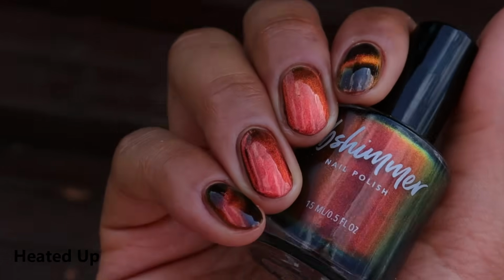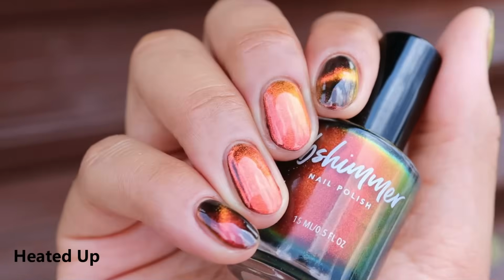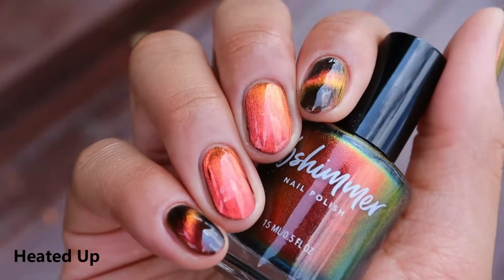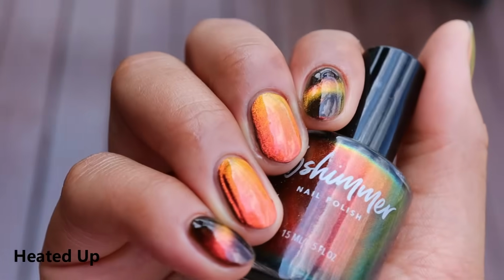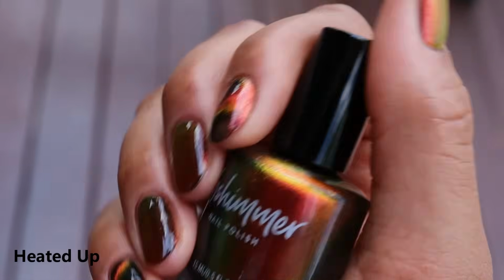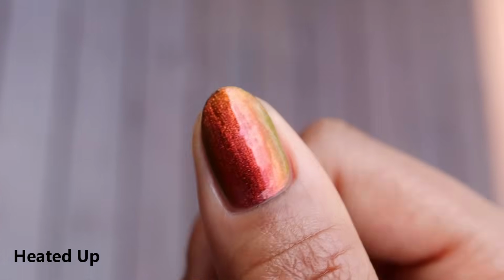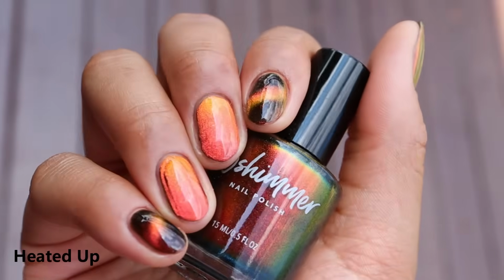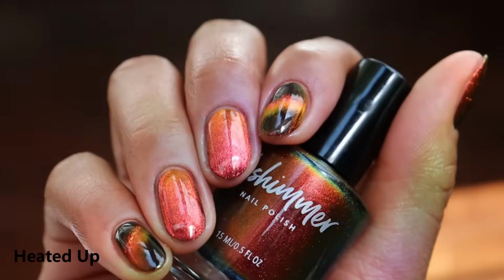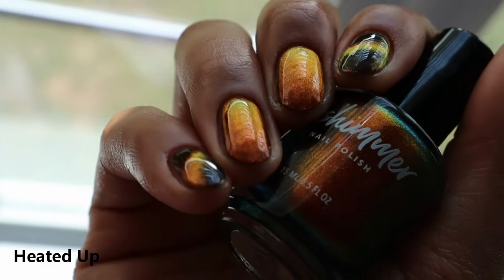It was not a favorite from the collection. However, it definitely deserves an honorable mention because, I mean, look at this. In indirect lighting, again, it doesn't even look like it's real. Like, it feels like something I dreamed up. And then here is what it looks like indoors near a window.